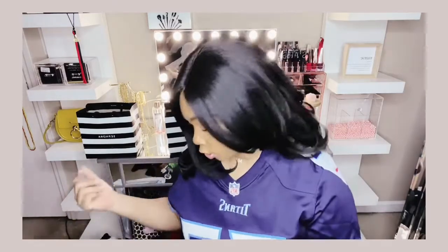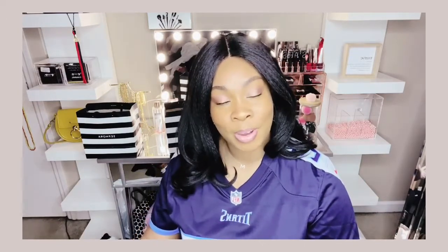I do have two bags of Sephora right behind me, in addition to this box that I picked up of different things along the way for the month. So if you want to see what I picked up this month, definitely stay tuned.